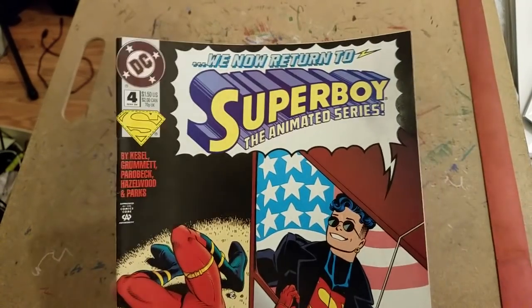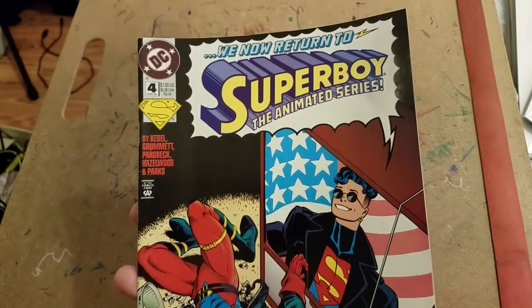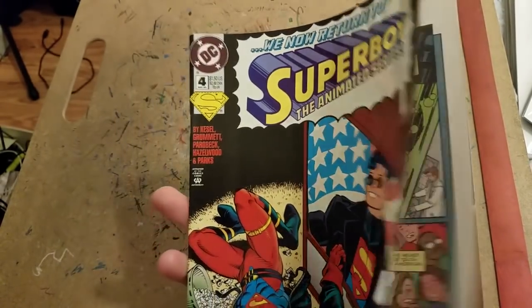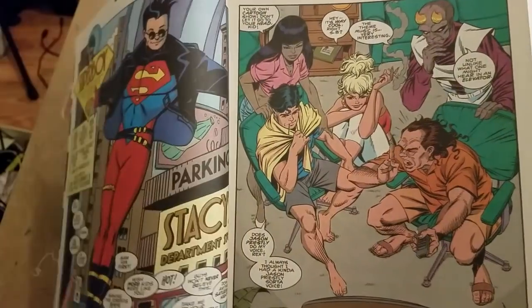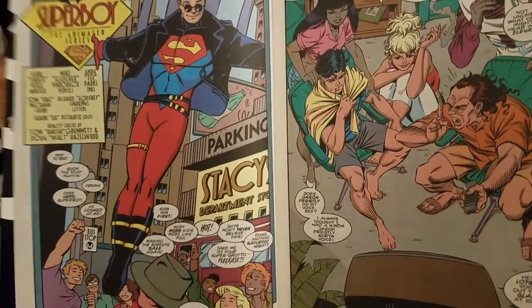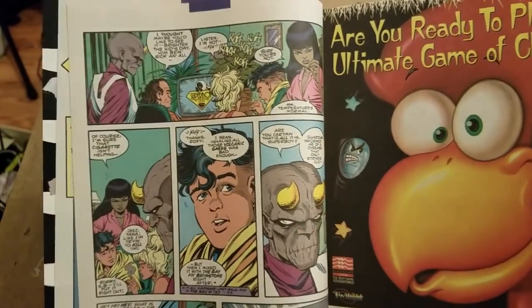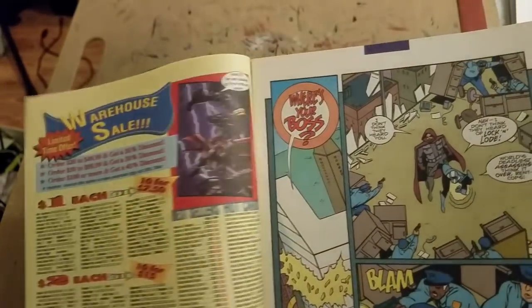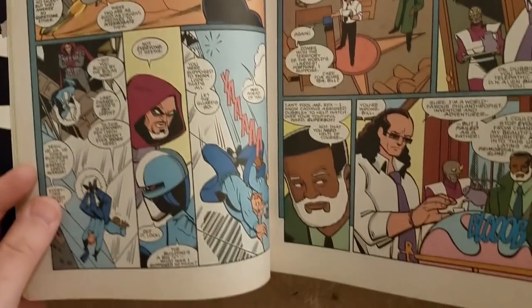And I vaguely remember having this, the Superboy number 4, which was him watching an animated version of himself. And this was done by one of the Batman animated comic artists at the time. So this was a nice little time capsule for me too.